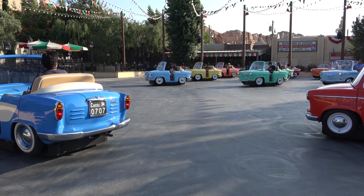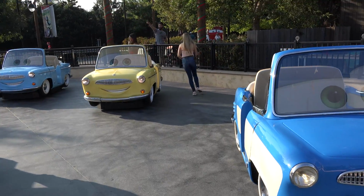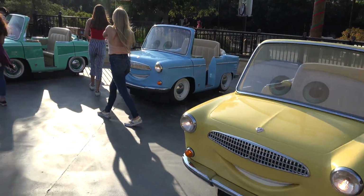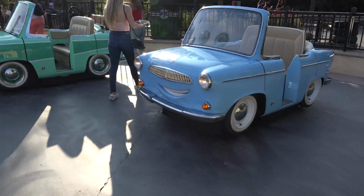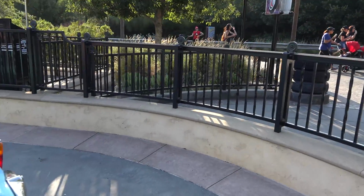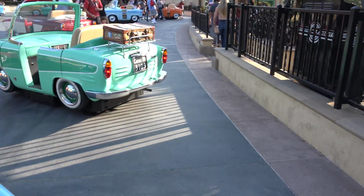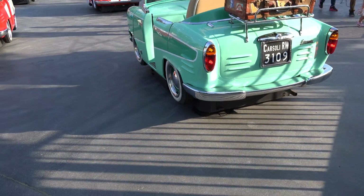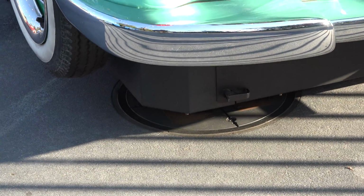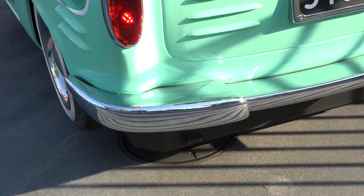Yeah! For anybody who comes here often, you will know that this ride doesn't really operate in the rain. And one of the reasons I think that is because, like I said, it's one of the first trackless rides ever at Disneyland, or actually it is the first trackless ride at Disneyland. And they have to charge on these little, if you can look under there, there's a little metal plate. They charge through these plates.